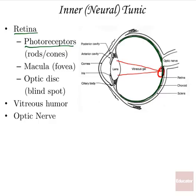And that's nice. I like being able to see clearly. So the fovea centralis is that part of the eye that you want light rays to be focused on. And we'll talk more about vision and nearsightedness versus farsightedness in a bit. So the macula, or the fovea, right there.